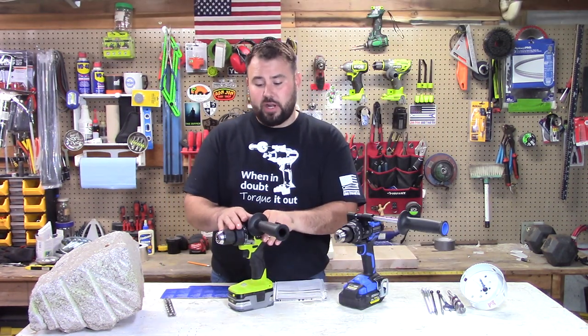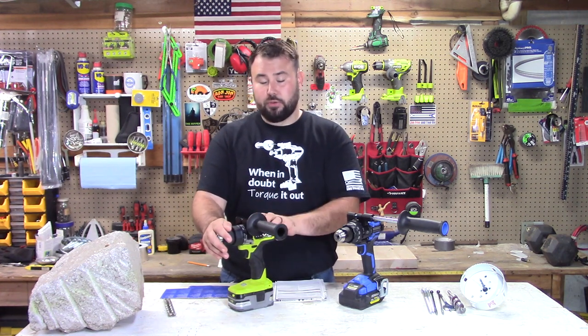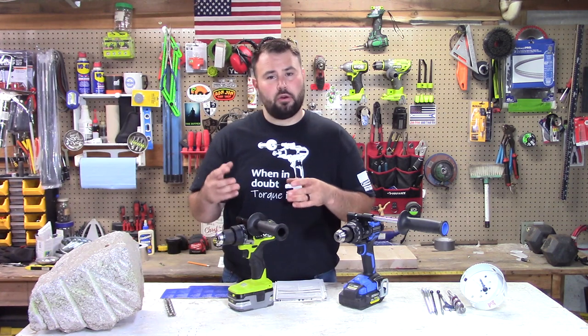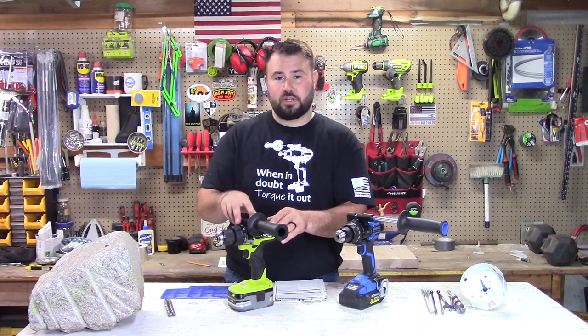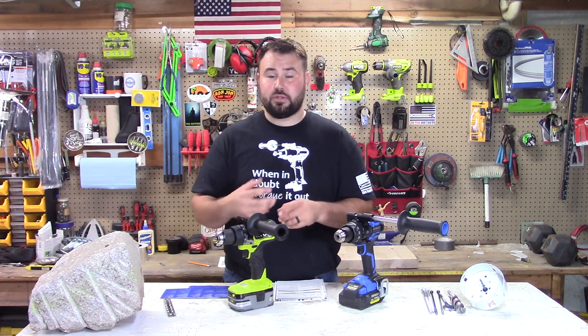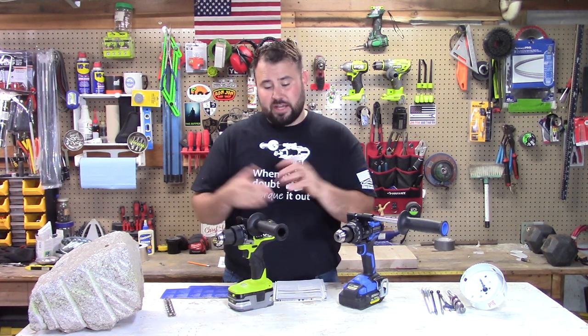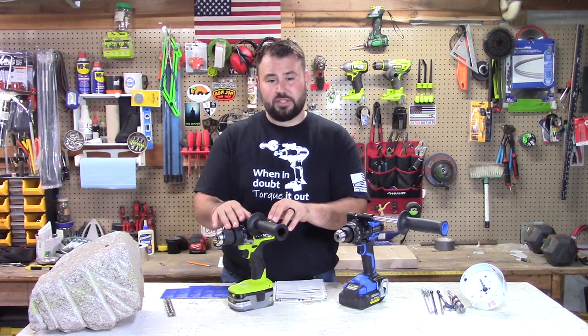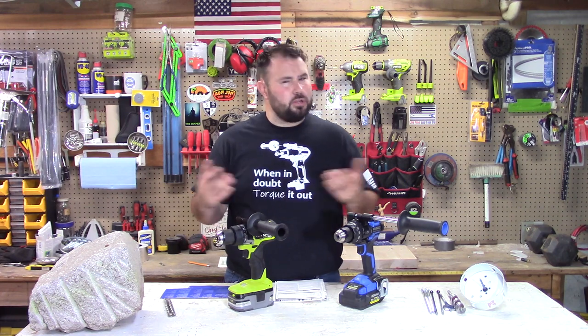One thing I do want to point out is that this is a brand new version of this particular tool, and the old version had almost the same specs. The big difference is the technology within the motor itself. It has a lot more features in terms of safety, energy management, cooling. It has a lot of great stuff in there, so it's going to last longer, and it actually produces a lot more efficient power, so you're getting more work done.